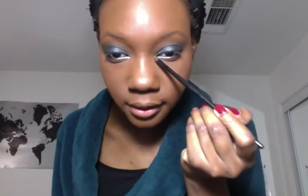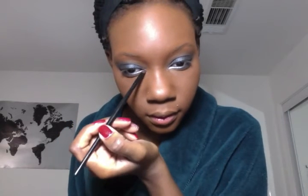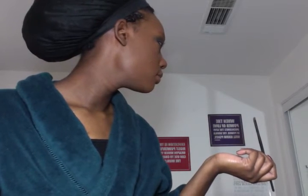Has it really already been 32 minutes? I don't feel like I would do my makeup that long. But this is a glittery black smoky eyelid. I'm sure y'all can hear that.